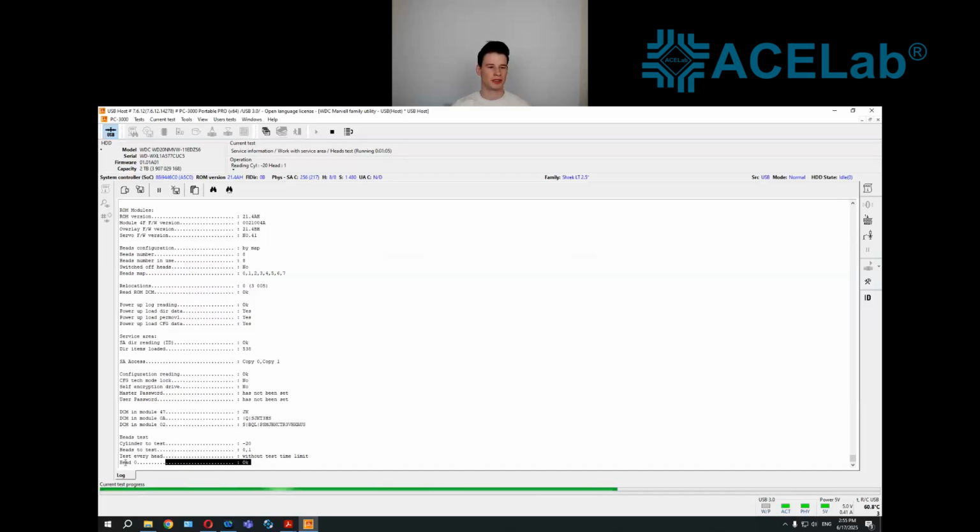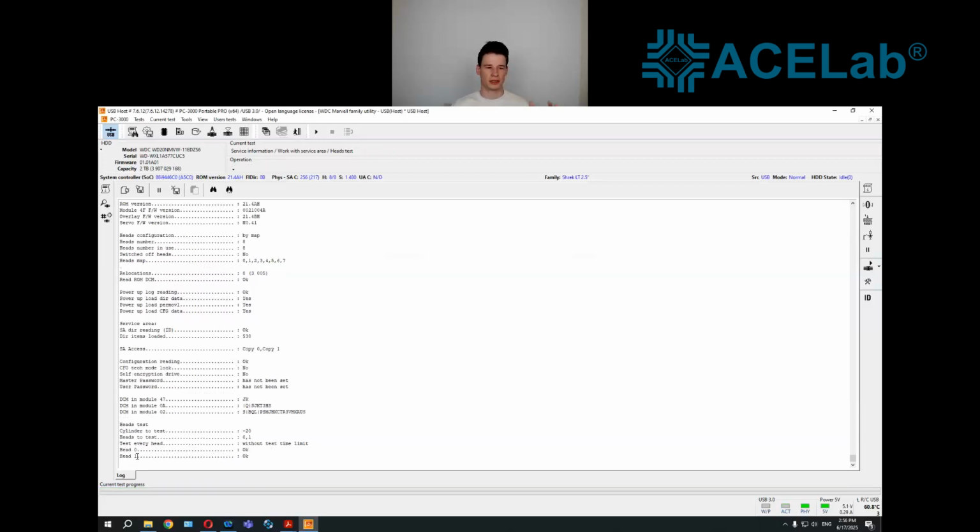You can see that head 0 has already been checked. Head 1 has been checked as well, and there are no problems with these two heads. In the same way, you can execute heads tests on any head on your drive. When we work with a real-life case, when we think that heads may be damaged, you should always check them before you start the copying or imaging procedure.